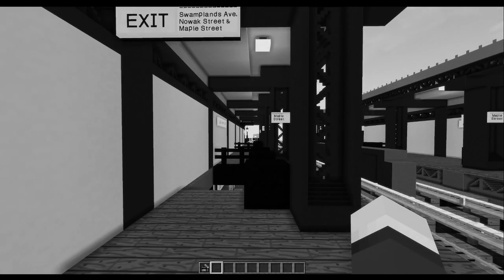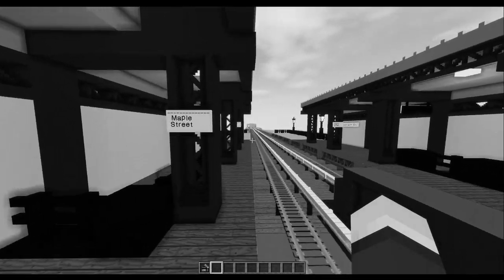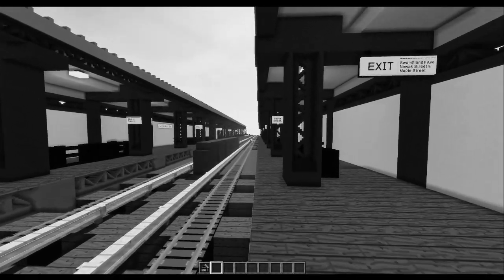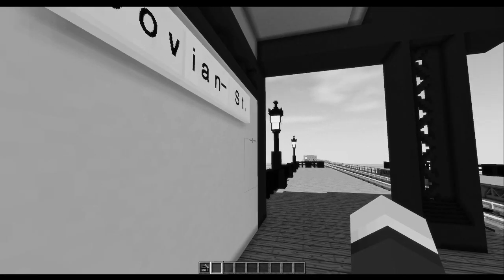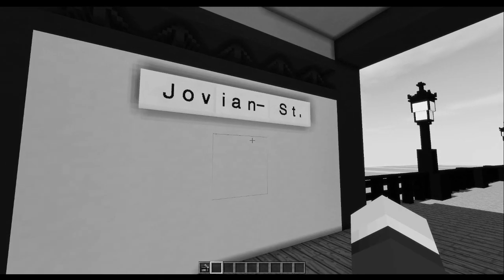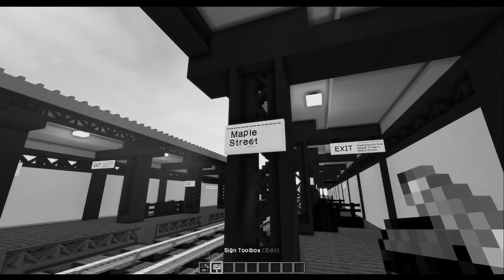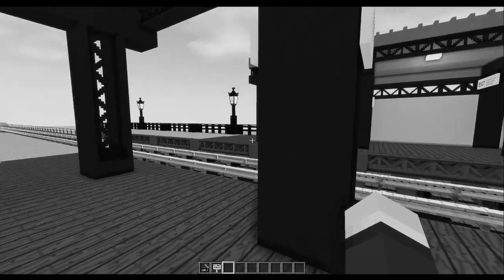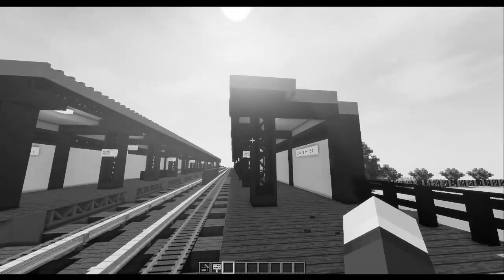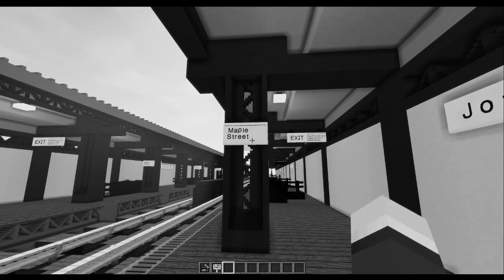Okay, so here's the Maple Street platform. It's a Polish street name, as I mentioned. They have been renamed due to some immigration to this area. This area starts having a bit of a Slavic majority, so they decided to rename some streets since they can. So this used to be called Jovian Street, but it was renamed to Maple Street. Oops. That's bad. There we go. That's why you see signs here that say Jovian Street. They're just historical stuff. They didn't want to spend the money to replace these, so they just left it as Jovian Street and only replaced the signs on the pillars.